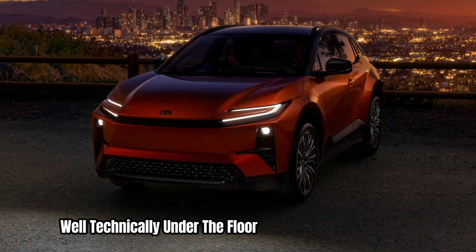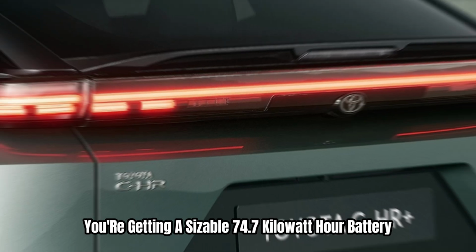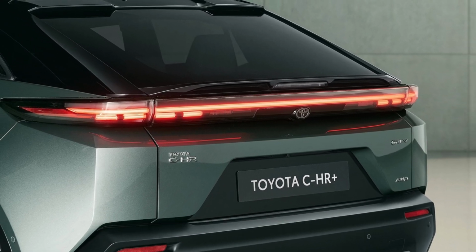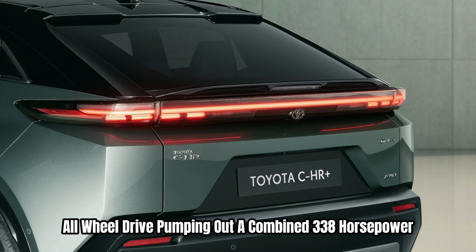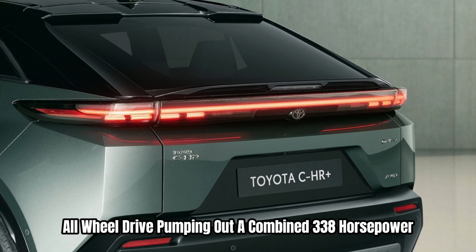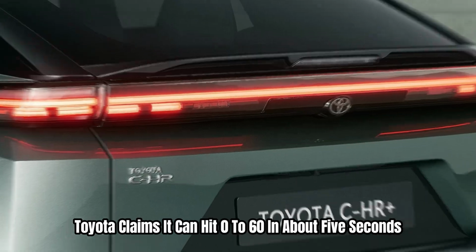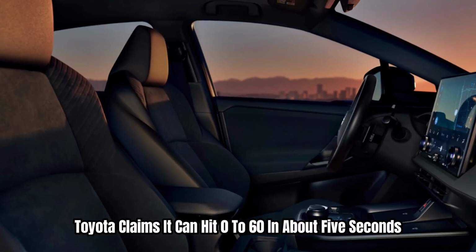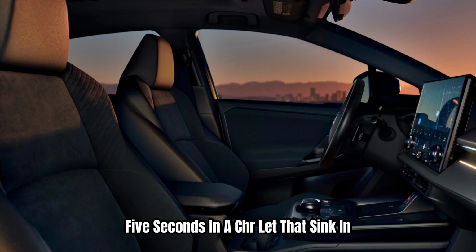Under the hood, well, technically under the floor, you're getting a sizable 74.7 kilowatt-hour battery. That's paired with dual electric motors for standard all-wheel drive, pumping out a combined 338 horsepower. Toyota claims it can hit 0 to 60 in about 5 seconds. 5 seconds in a CHR. Let that sink in.